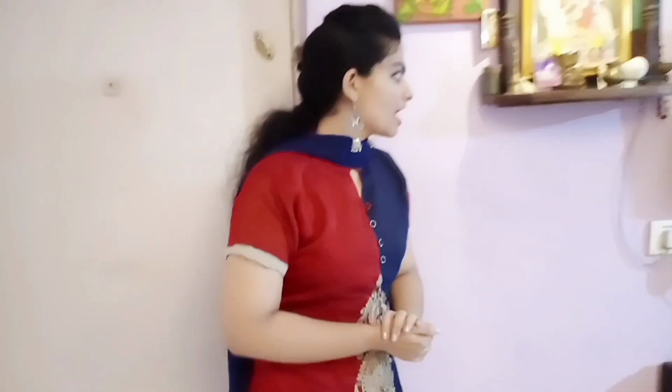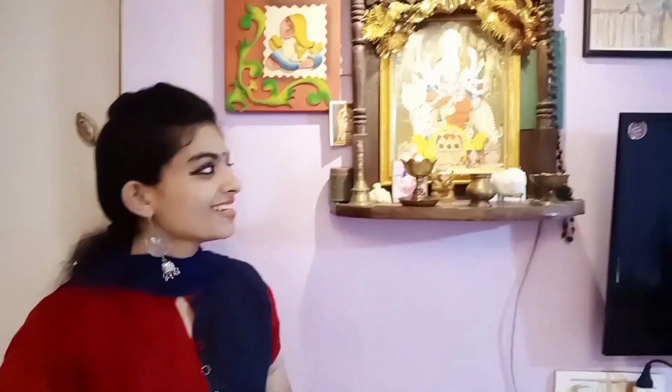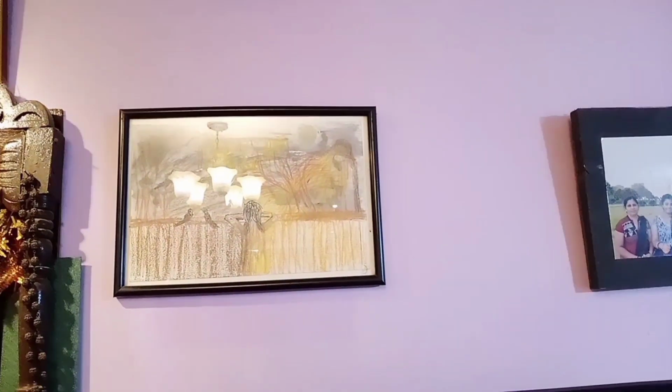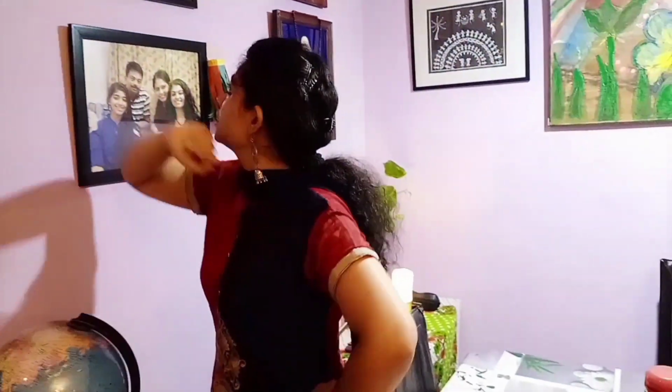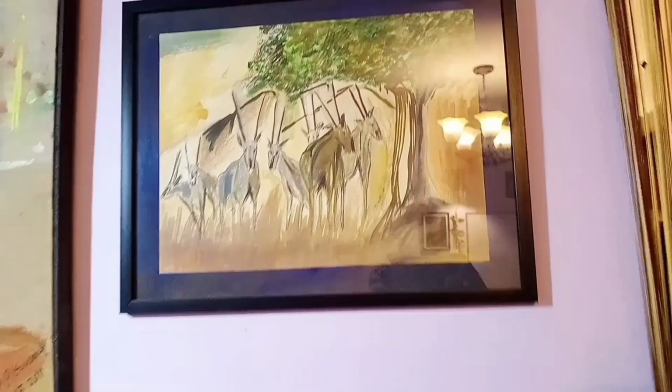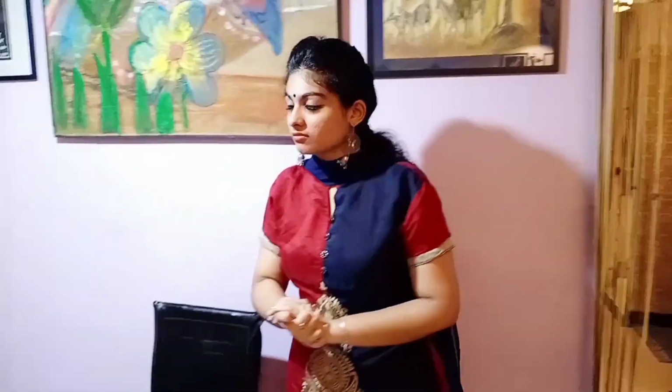So come, let's explore. Guys, from here our entrance starts. We have our praying spot in the living room. Artistic work: me, my father, my sister, and even my mom, we have a little bit of creativity. This is a painting done by me when I was in 6th class. This is a glass painting done by my sister. This is one of the very fine paintings done by my dad. He is very creative. He is interested in all these artistic things.